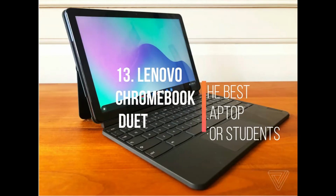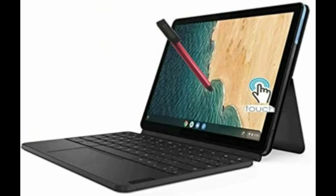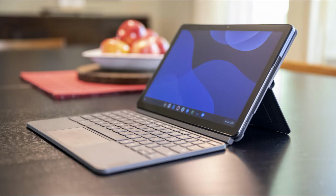Number 13. LENOVO CHROMEBOOK DUET. The best laptop for students. LENOVO's CHROMEBOOK DUET is a great convertible laptop for kids, or anyone who wants a reliable secondary driver for browsing and games. It's a nice-looking, well-made 10-inch device that comes with a detachable keyboard and kickstand.